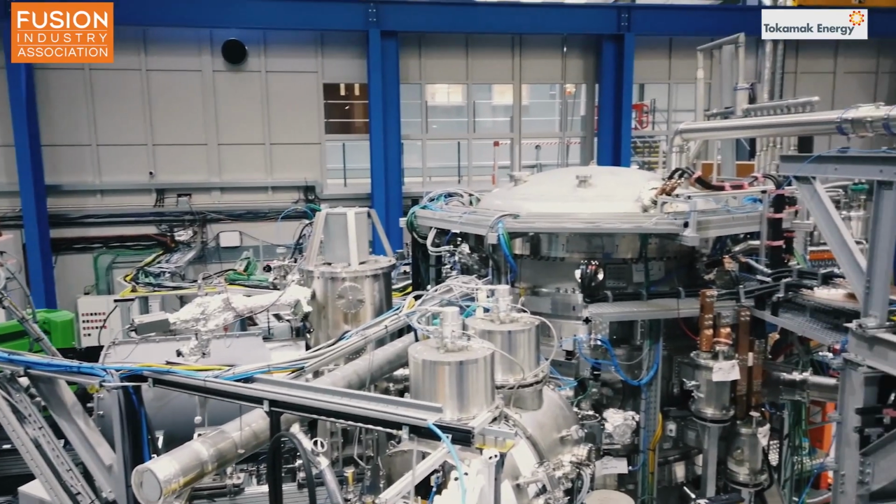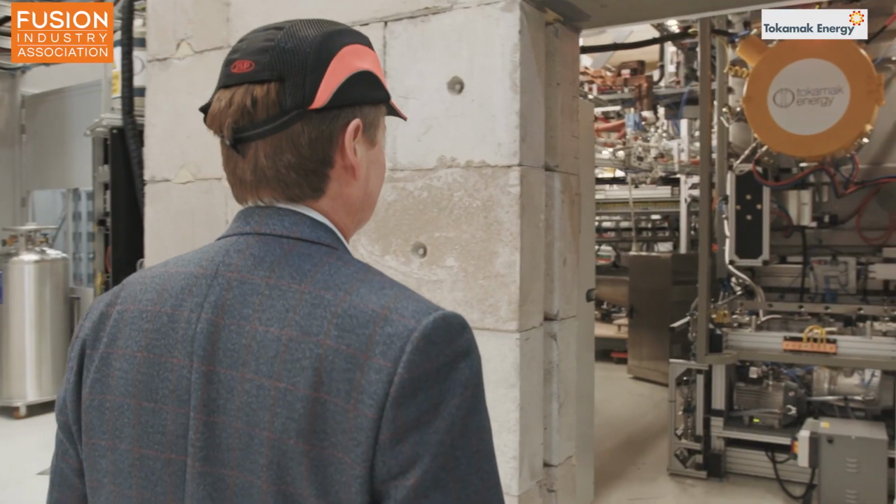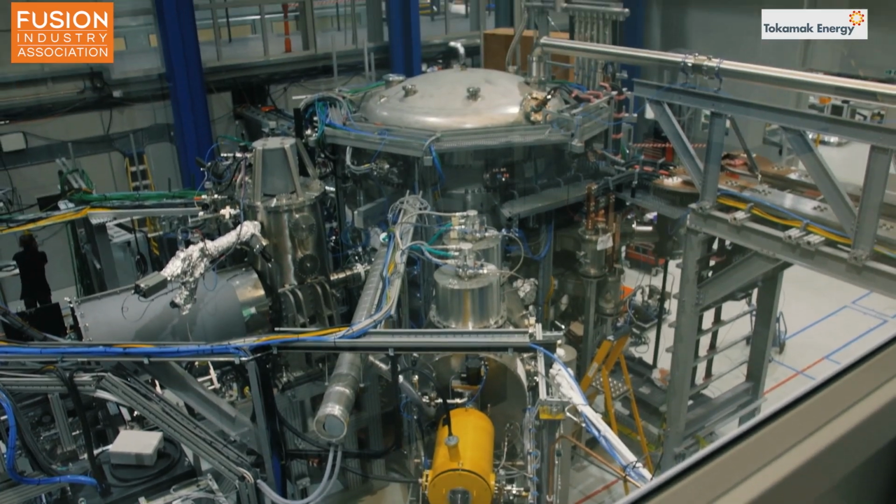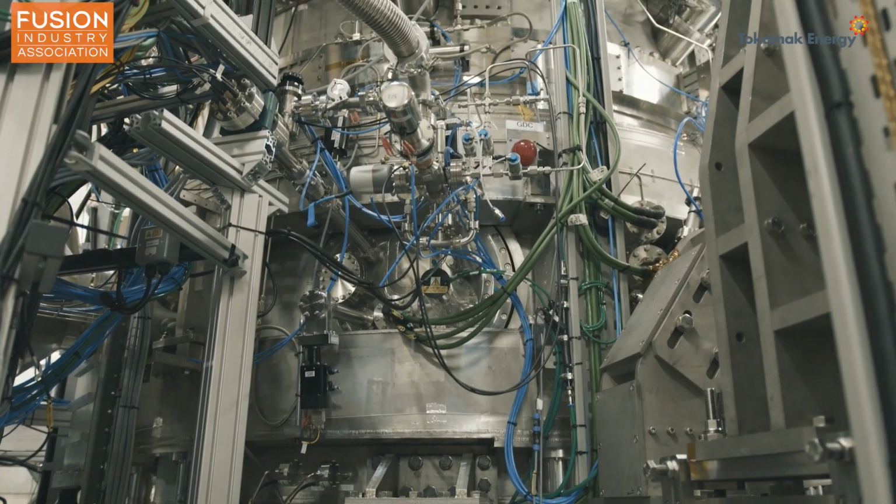Tokamak Energy recently presented data showing that they achieved a record triple product in their SD40 spherical tokamak, measured at a plasma temperature of 100 million degrees C, which is several times hotter than the centre of the sun, in a plasma less than 1 cubic metre in volume. This is 15 times smaller than any other tokamak which has achieved this temperature, and it's a record triple product for any private fusion company.